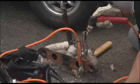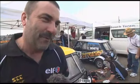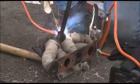Now this is what happens when you mess with the laws of physics. What's going on? Yeah, well, it's got a small issue with the manifold. The turbo started falling off and we started losing boost, so a bit of a lack of power, but the boys are into it. We'll have it welded back up and back out there again, and we'll be fine.